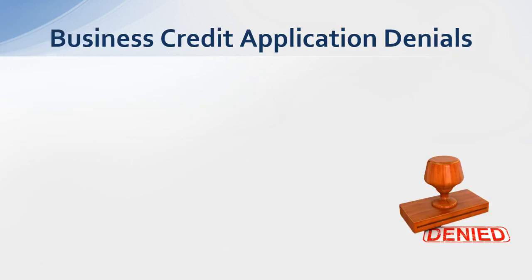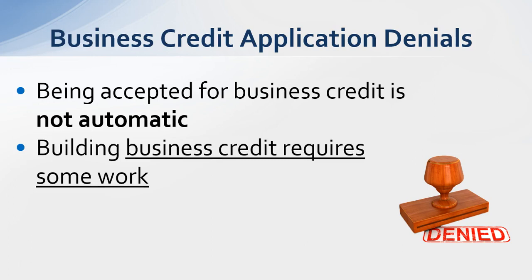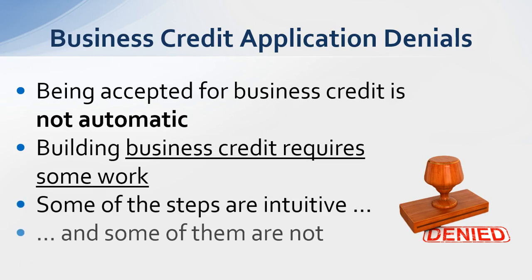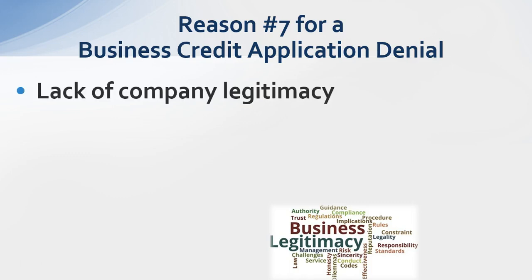Business credit application denials do happen. Being accepted for business credit is not automatic. Building business credit requires some work. Some of the steps are intuitive and some of them are not. Reason number 7 for a business credit application denial is a lack of company legitimacy.